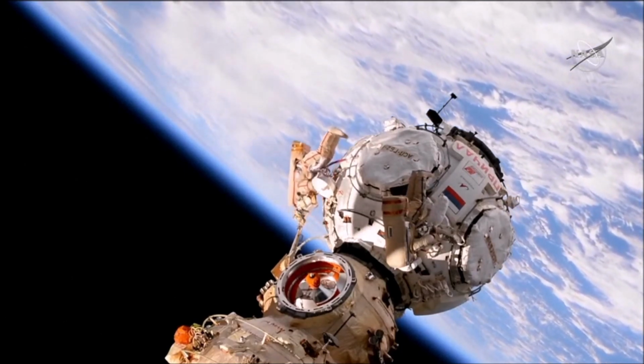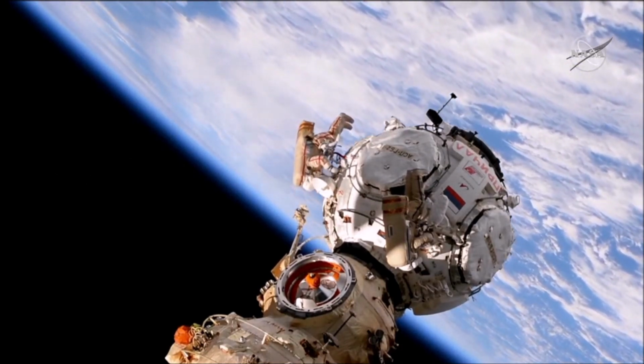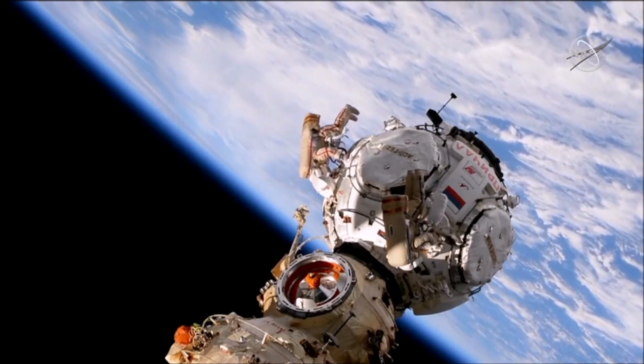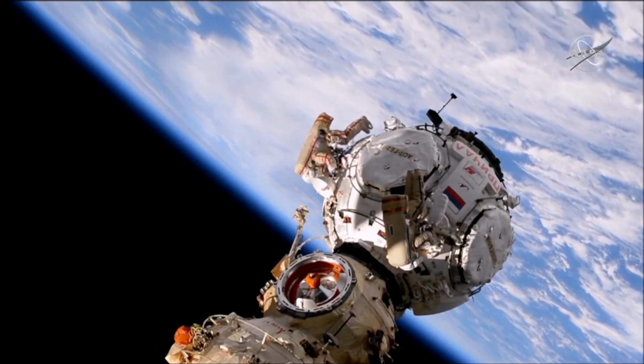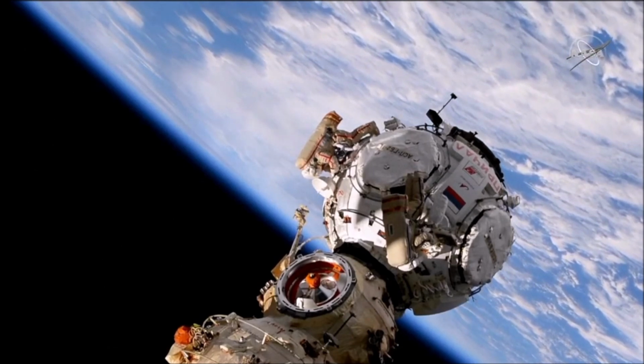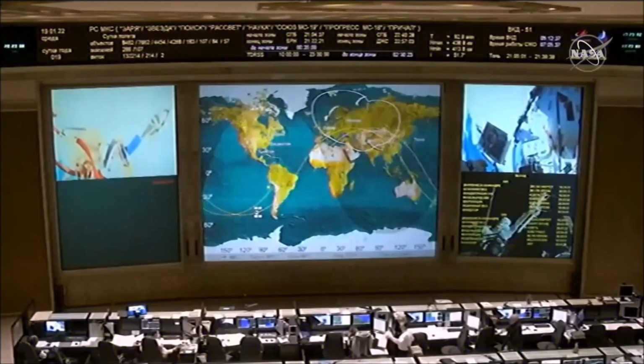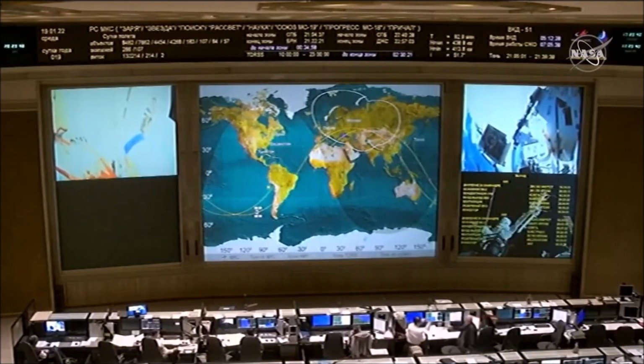There will be several other items that are expected to be jettisoned retrograde from the International Space Station. The plan had called for the jettisoning of an antenna cover, 2 empty containers, and some other hardware no longer needed on board the International Space Station for today's spacewalk.